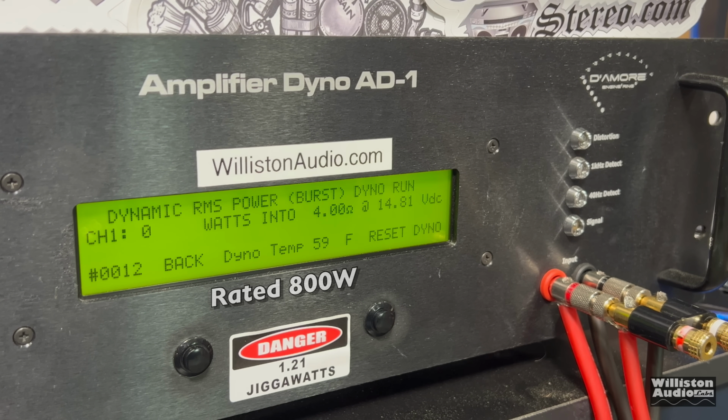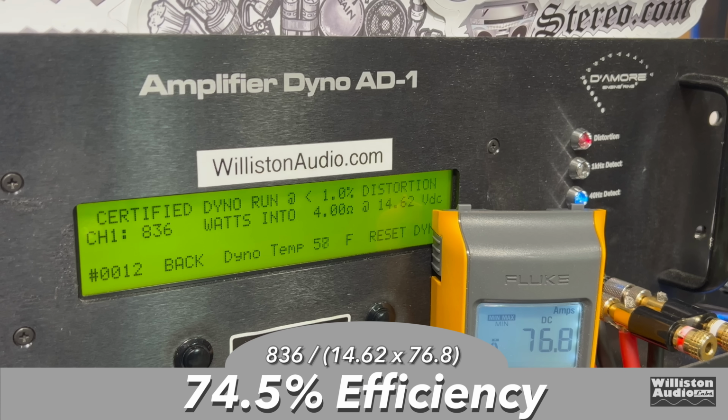Now let's do the dynamic test, which sends a 40 hertz pulse tone into the amp, kind of testing the dynamic capability of the power supply. 866, 14.64. Now let's check the efficiency. We measured around 74% efficient at 4 ohm, which is not great, but it's okay.